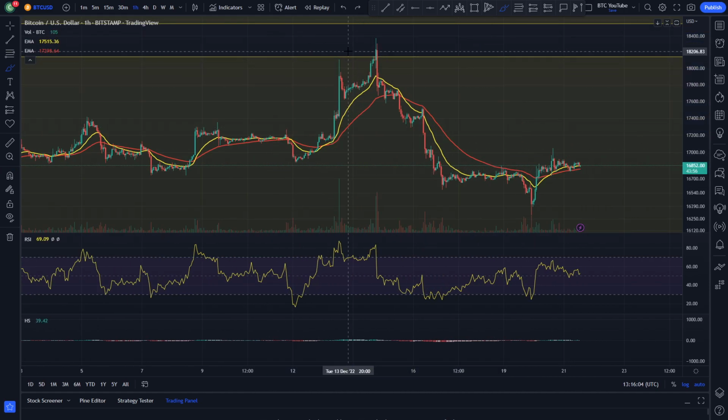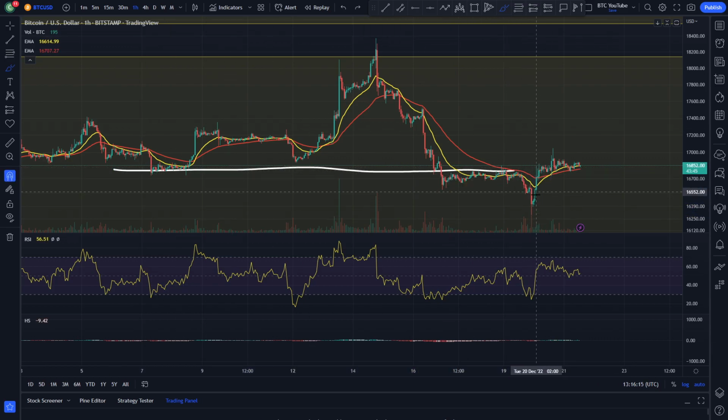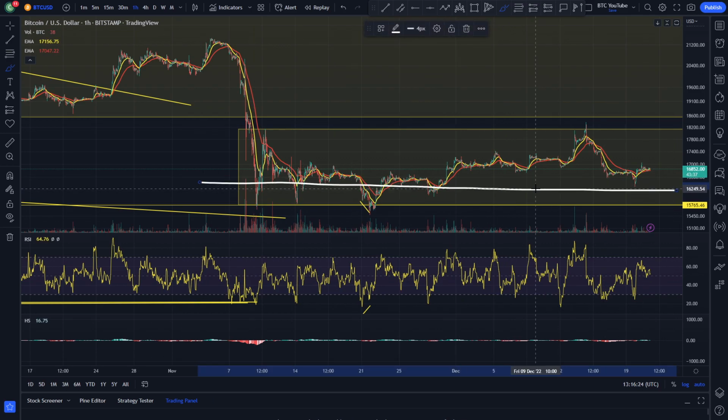Bitcoin came up here, got rejected at the top of the overall range, didn't it? We came back down inside this area. We lost a few key levels of support. We came down here and retested that previous support around here as resistance. We came in at a little bit of an extra rollover yesterday, or the day before, I think it was, down to around that 16.3k area. But we did get a bounce in and around these previous key levels here.